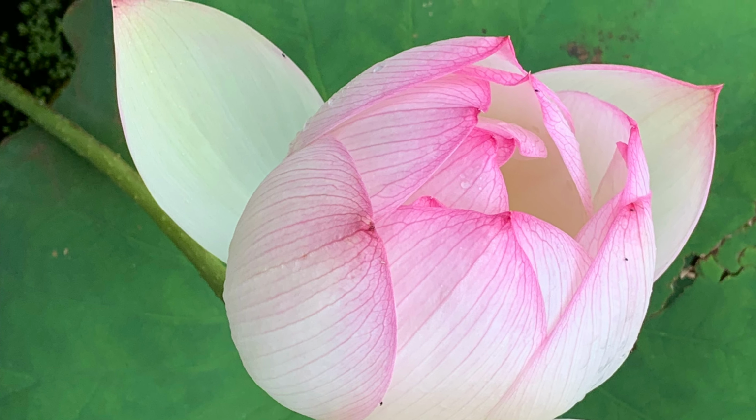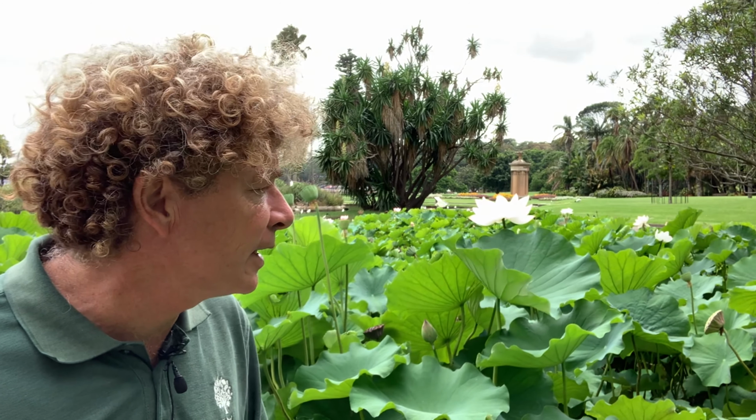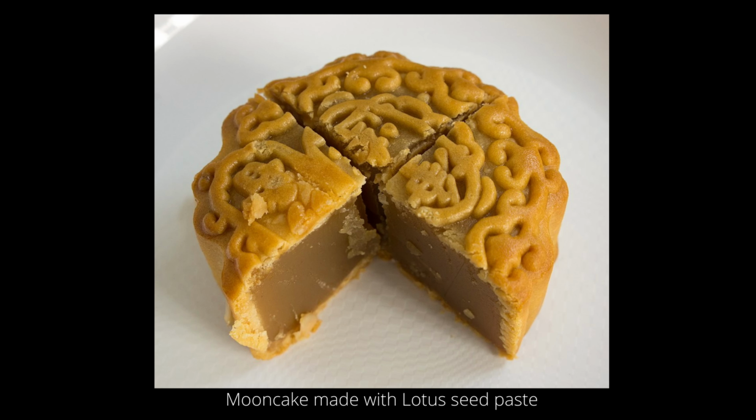All parts of the plant are also edible. So the underground rhizomes are harvested from the mud and used as a vegetable in China and other parts of Southeast Asia. After the plant finishes flowering, it forms these beautiful seed heads, which are ornamental in their own right, and dried seed heads are often used in floristry. The seeds inside those seed heads are dried and used particularly in China, where they form the basis of mooncake. The flowers and leaves are made into a tea in South Korea and also in China.